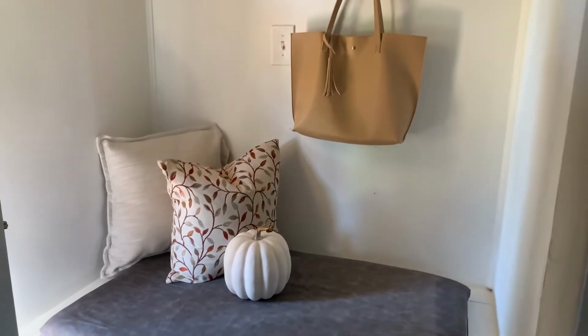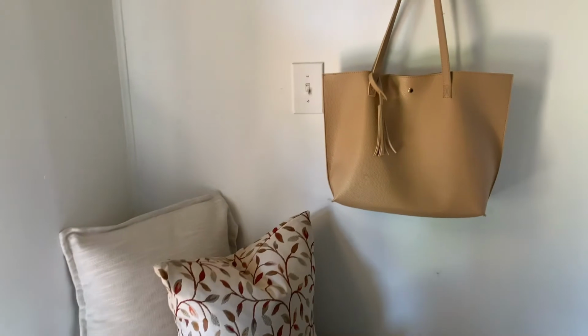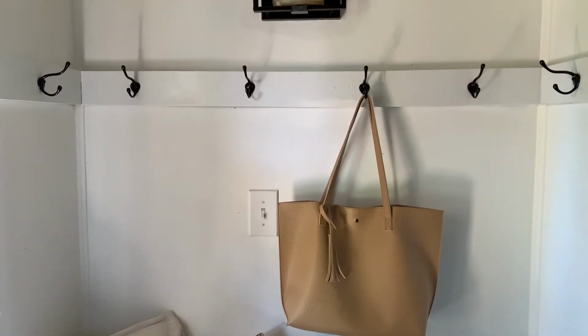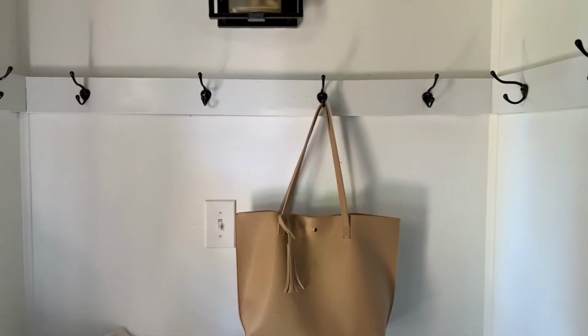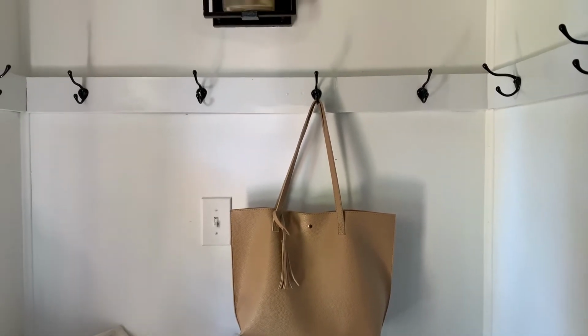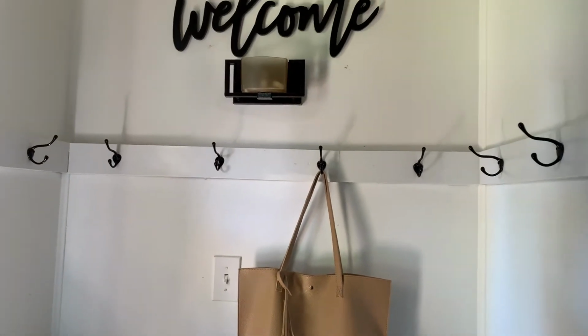Just for the video, I put this pumpkin here. These pillows I put here last year, and I hung my bag up here too. But as you can see, I have hooks here for coats. The first light we installed is still here, but I think I want to update that sometime in the near future. Maybe not this year, but sometime next year.